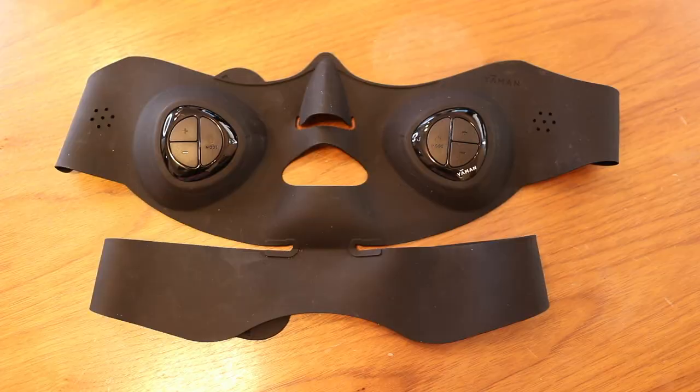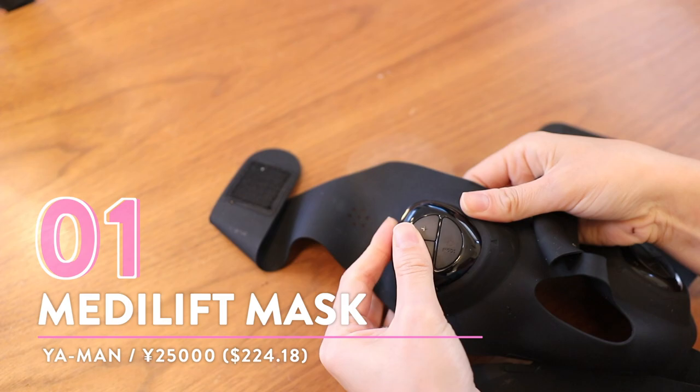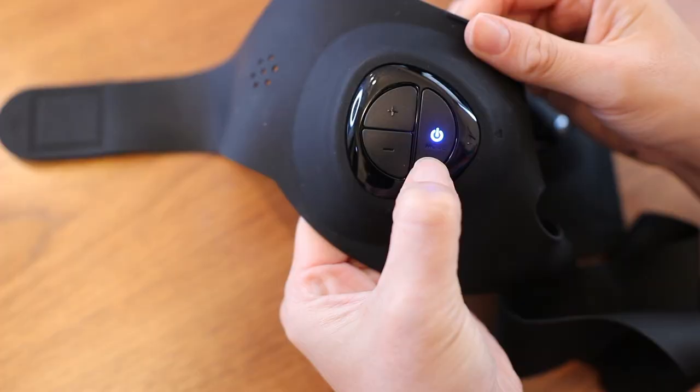Next one has been all over the news, all over the magazines, everybody has been talking about it, and here it is! MediLift! What is that? MediLift is a wearable EMS which has detachable EMS controllers on both cheeks, designed to train your zygomatic muscles and release masticatory muscles at the same time.